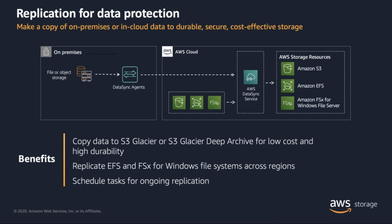Using DataSync, you can periodically replicate files into all Amazon S3 storage classes, or send the data to Amazon EFS or Amazon FSx for a standby file system. The built-in task scheduling functionality will ensure that changes to your dataset are regularly copied to the destination storage. You can also use DataSync to replicate data between AWS storage services, such as replicating managed file systems across AWS regions for multi-region data protection.